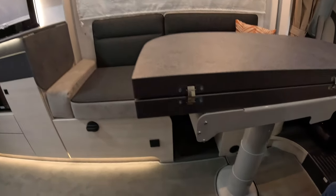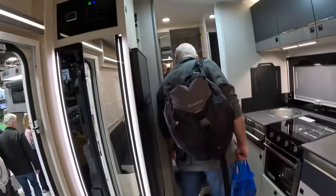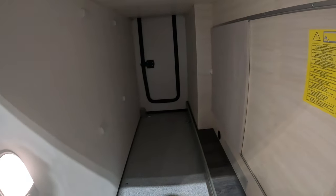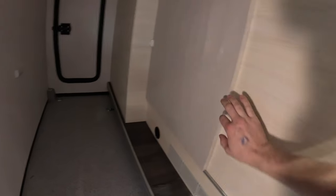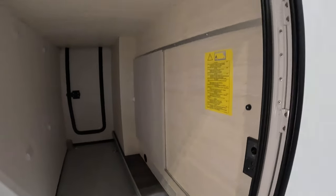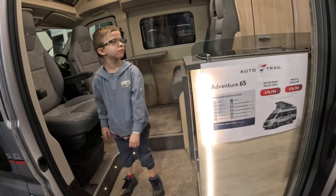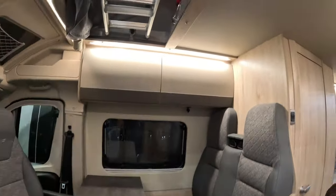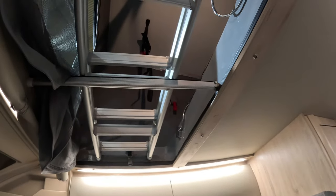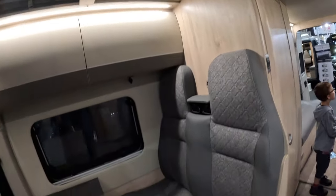There's travel seat, and I'm guessing, yeah, there's one here. Cool. And there's the control panel. This one's got a decent sized garage as well. I'm guessing that's the access from the shower room. If you have a look at that, it's not a bad price. I like that idea, having the ladders actually held up there, out the way.